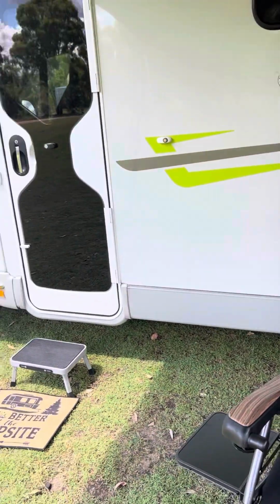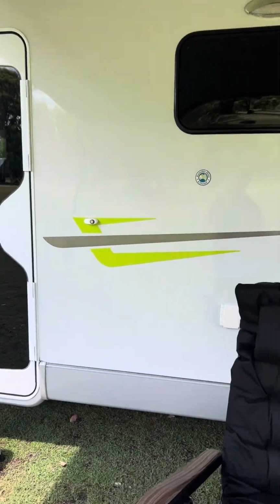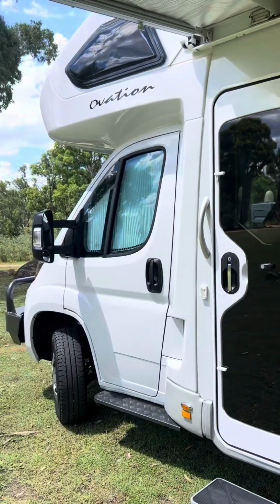So yeah, okay. Show the other side of the van? Yeah, all around, I think.